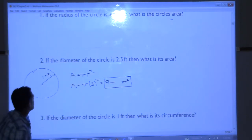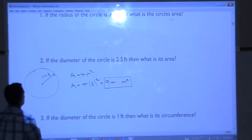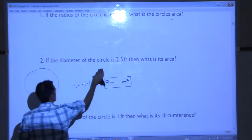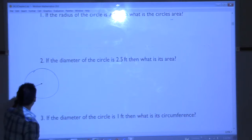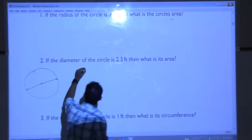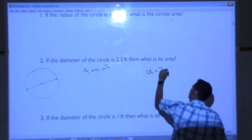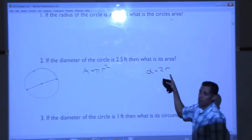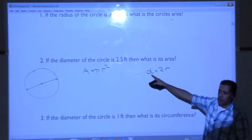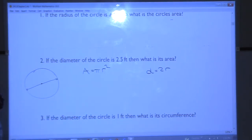If the diameter of a circle is 2.5 feet, then what's its area? What's different here? They're giving us the diameter instead of the radius. Big deal. How is the diameter related to the radius? We know this formula, that's how we get area, but we also know the diameter is twice the radius. For the area formula, we need to know the radius, and we have the diameter. How would you go about this? There's multiple ways to do this. I would divide it to plug it in. You would just take the diameter divided by 2, and then plug that in over there?